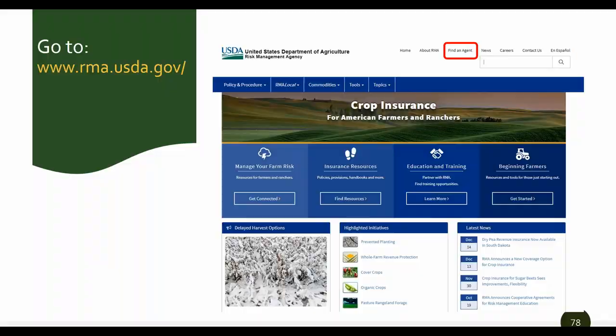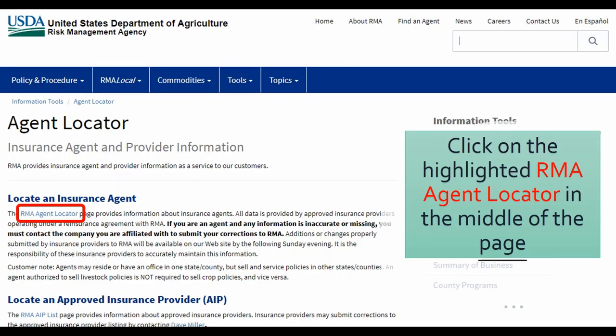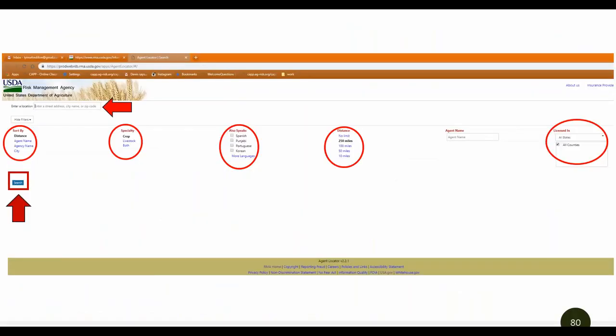Let's go to the next slide, and once you click on Find an Agent, it takes you to the Agent Locator screen. Here on this screen, where it's circled on the left side, I want you to click on the RMA Agent Locator, and this will take you to a search document. I copied and pasted, and I do apologize for it being rather small, but I wanted to get the entire screen on here, just some search portions that you'll have to enter. You'll have to enter a location. This could be an address, city, or a zip code.